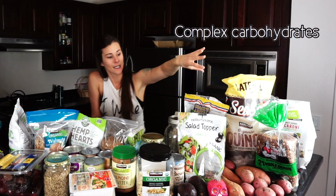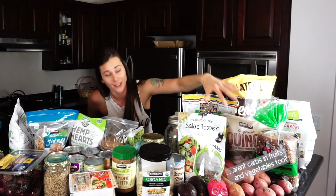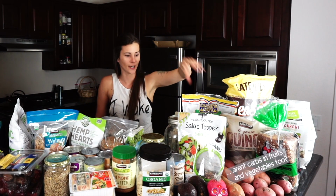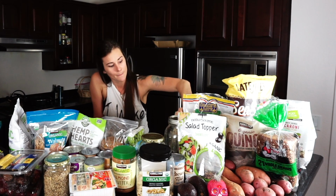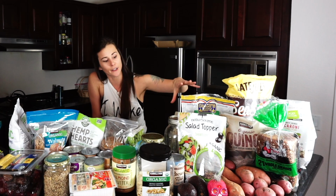So now that we got through this, I want to bring you over to my carbs. These are my 3 main sources of carbs: potatoes, oatmeal, and quinoa. I try to have oatmeal every morning. It's really good to keep you slim and energized, and it digests pretty slowly, so it keeps you full longer. These are complex carbs, which are very different from refined carbs.